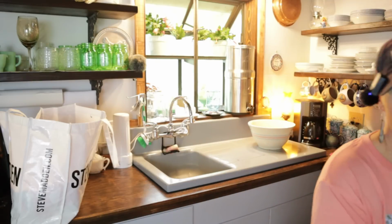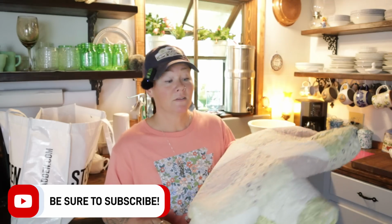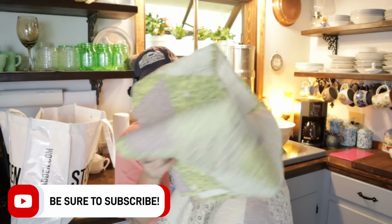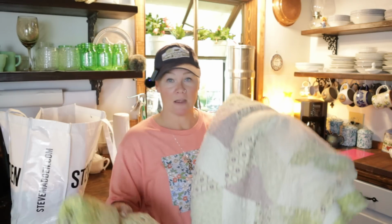First, let me show you this. Now, I was looking for homemade quilts, handmade quilts. This is not a handmade quilt, but it is 100% cotton. It is in great condition. It's a store-bought one. It's got the matching pillow shams.